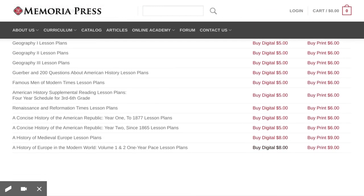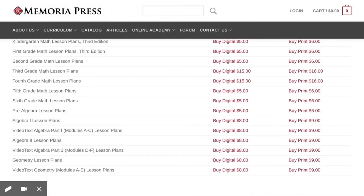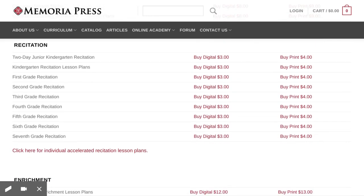And they do it for every one of their courses, you guys. Everything is here, even their math lesson plans that they do through Rod and Staff. I actually purchased this for kindergarten and first grade for my son. We stopped using it in second grade, but I think I'm going to continue using it with my daughter into second grade. We'll have to see.